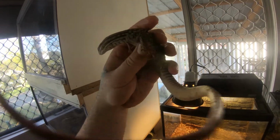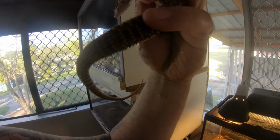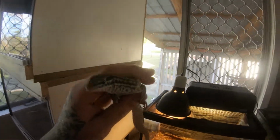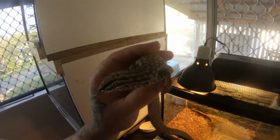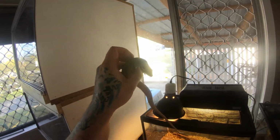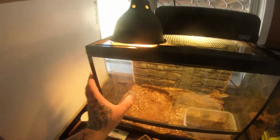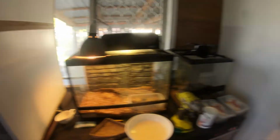So she's got a nice rough tail there. Helps her defend herself from predators, as well as wedge herself into rocks and stuff like that. This is a yellow phased, I'm pretty sure. So there's a red and yellow phased, but they're very, very cool pets, and she will get about 60 centimeters long, so she's only little. Again, very temporary enclosure. She's new as well. They all came from the same guy, all these snakes, as well as that. So I've got a UVB and a heat light on her, but very temporary enclosure.